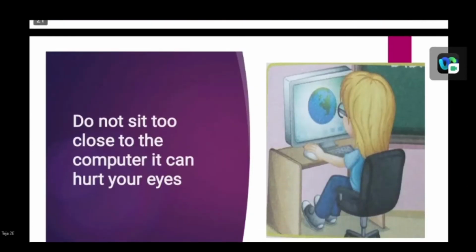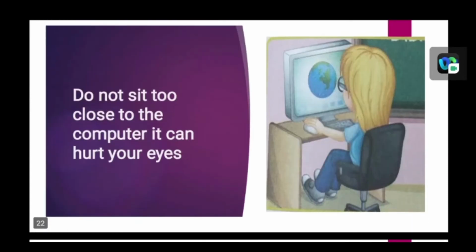Do not sit too close to a computer. It can hurt your eyes. Do not sit close to the computer. On your mobile also, don't sit close. Keep the device at a distance and sit and listen to the class, because your eyes hurt.